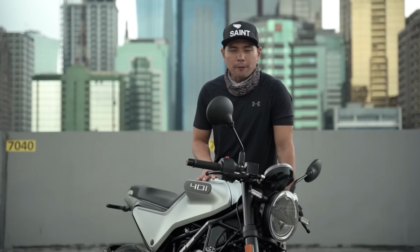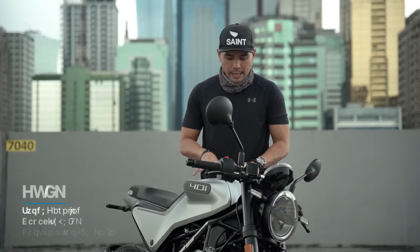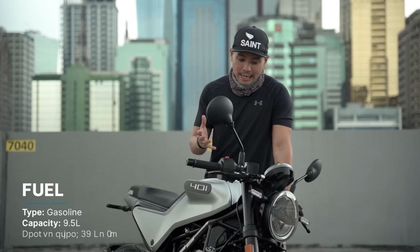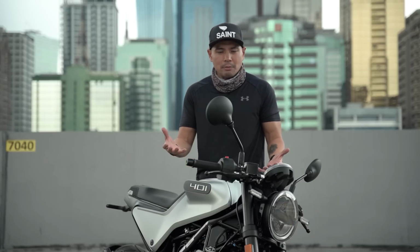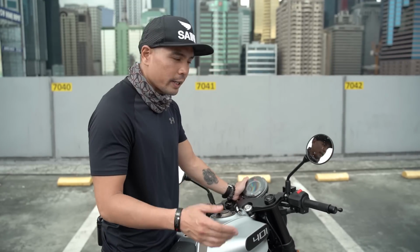The tank capacity and fuel economy of the Vit is identical with that of the Svart, 9.5 liters and 28 kilometers per liter. But I think that's actually okay for this bike. Because of its cafe racer ergonomics, I don't think I'll be riding it very far, so I think it's just right. The dash, not very inspiring.